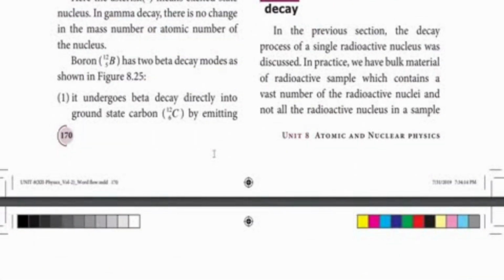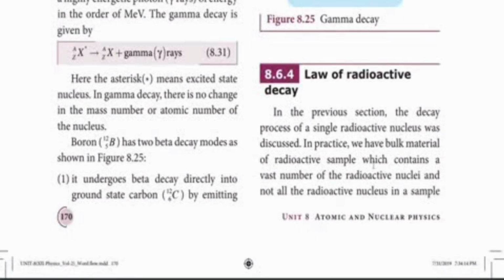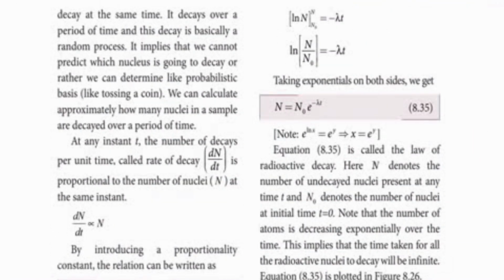Then the law of radioactivity, radioactive decay. All radioactive atoms are decaying because they continuously emit particles. So the bulk material, or the sample material, whatever it is, will decay over some days, and the amount present will definitely decrease. We are not able to calculate this for each and every atom, so we roughly calculate it using probability.